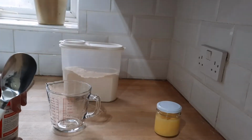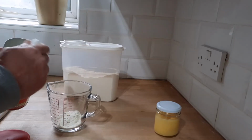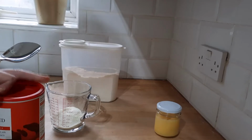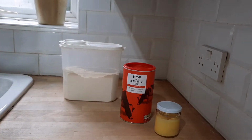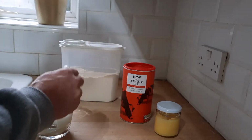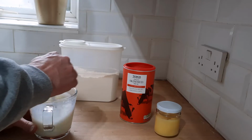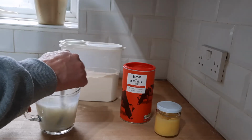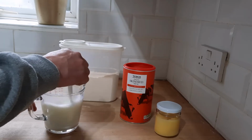We're going to be making half a pint of milk. So into a jug, it's two and let's say a quarter heaped teaspoons of the powdered milk, and add into that half a pint of cold water, and just give that a stir to blend it all in. You are going to have to stir this for a while to make sure that there are no lumps in there. So I'll come back to you shortly when it's time for the next ingredient.